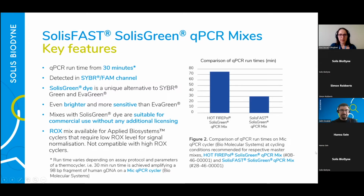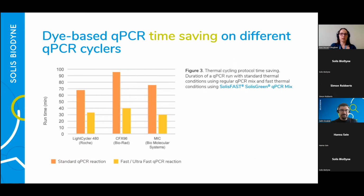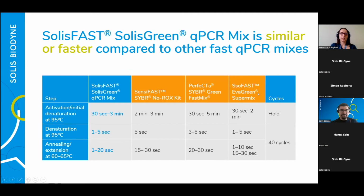There is also some comparison of the master mix used on different cyclers, same cycling protocol. So you can see that the standard qPCR reaction can reach to more than 1.5 hours. Then with the SolisFAST SolisGreen, you can get your reaction done in 30-40 minutes, depending on cycler. Also some examples on the market, fast qPCR dye-based mixes. Here are some cycling steps, not runtimes, compared to competitors. Again, similar or faster cycling steps are possible.